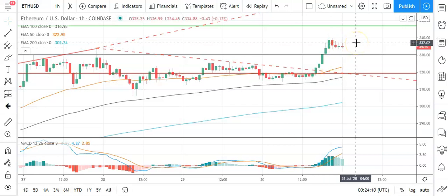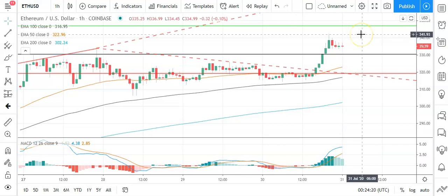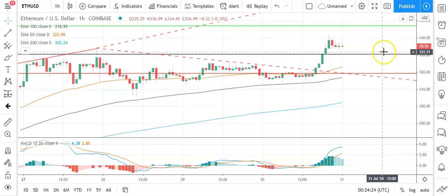So barring an extended rally on the day, that first major resistance level should cap any upside. Second major resistance level at 358.62, probably a step too far for the day. Expect resistance at 350. Pull back through the pivot would bring the first major support level at 319 into play. Should see Ethereum still well clear of the second major support level at 302.86.